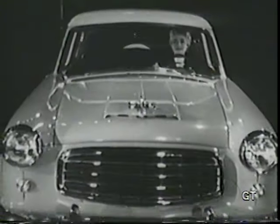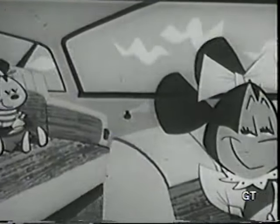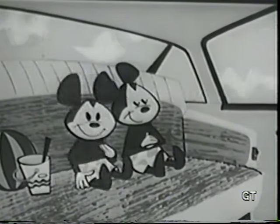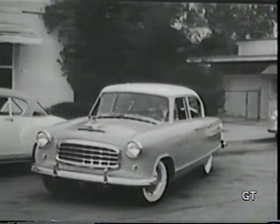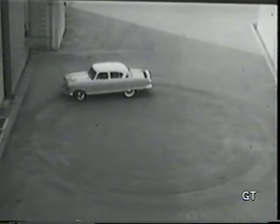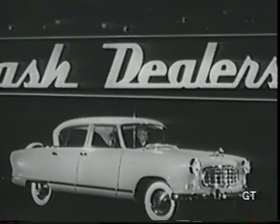Here's a whole new idea in styling. The rakish continental look with plenty of room for the whole family. Here's a new idea in luxury. The new 1955 Rambler offers complete year-round air conditioning that warms in winter, cools in summer. Live a little. Drive a Rambler. The new Rambler, a car that handles and parks like a dream. A car with the shortest turning radius of any sedan in America. Here's a new idea in safety. Double strength, single unit body. Stronger, safer, completely rattle-proof. See and drive the new 1955 Rambler, now on display at all Nash showrooms.